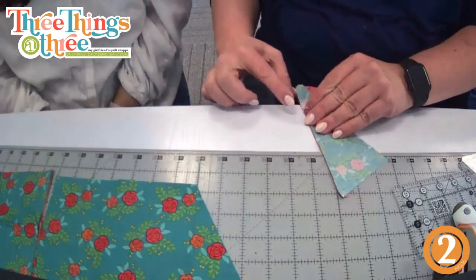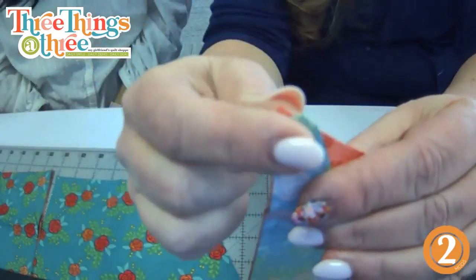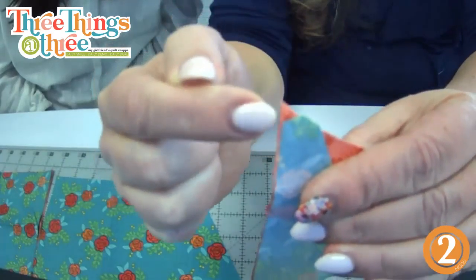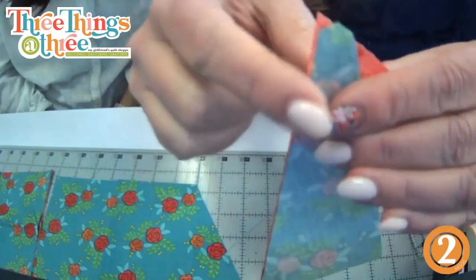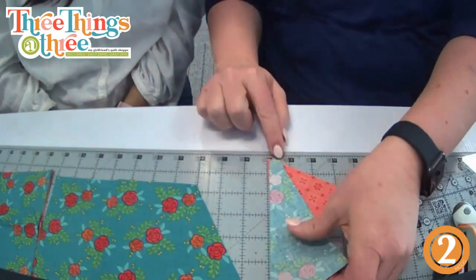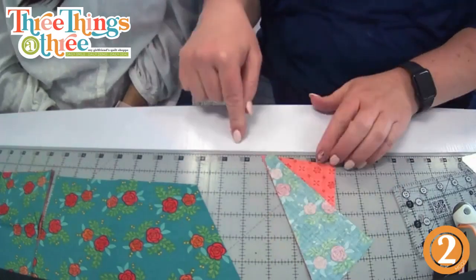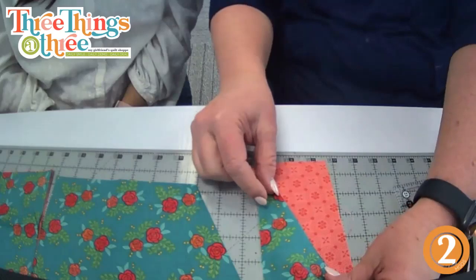Here, I'm going to show you that a little up close. So this is the little notch that I cut right here, and it lines up with the bottom of the fabric. And then I have just this little dog ear that kind of sticks out, and then it lines up straight. So I would take that, and I would sew it, and then I would have a half square rectangle.